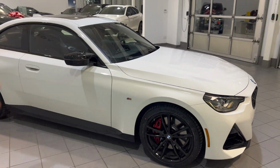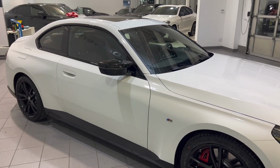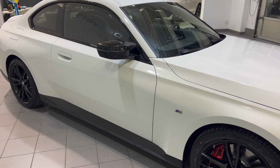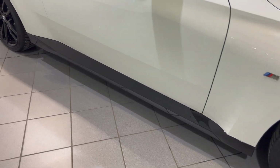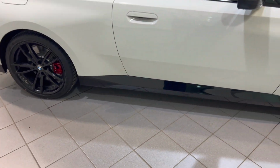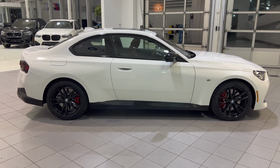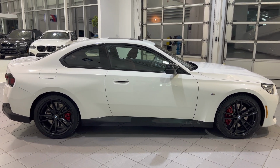So one thing I wish BMW did is when you get the high gloss black exterior content that this car has, the badges change, but you can do that for M Performance parts instead. And then you have the black side skirt, which I like. I wish there was an option where you could get it painted the same color as the body. A lot of people don't like the black unless it's a black car. Me personally, I love it.